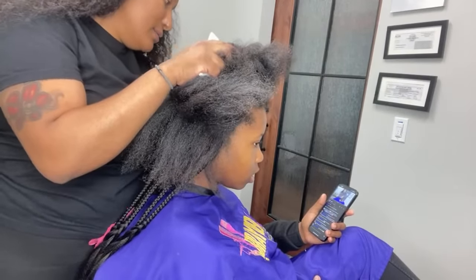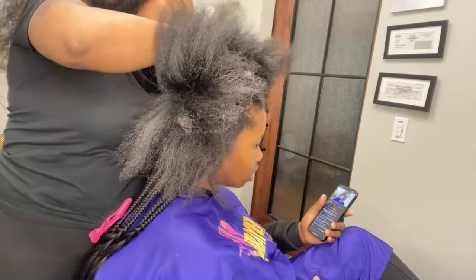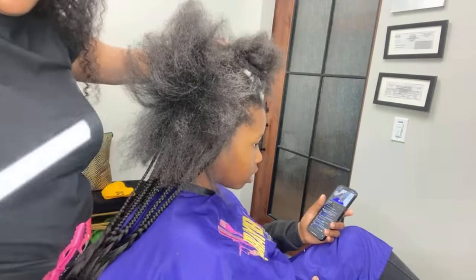It just don't be hitting. Only thing I do like about Jack in the Box is your food gonna be hot, cause they do be making it right then and there. But that's about it.